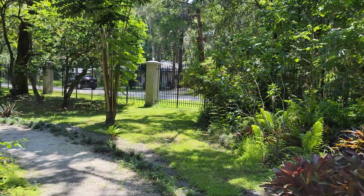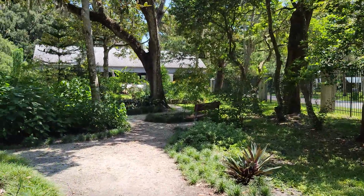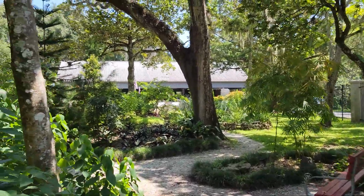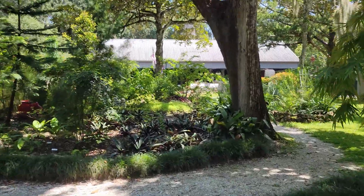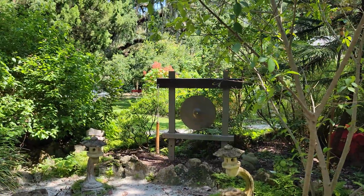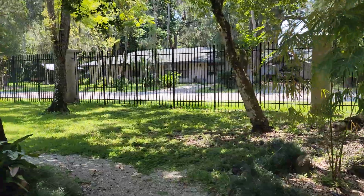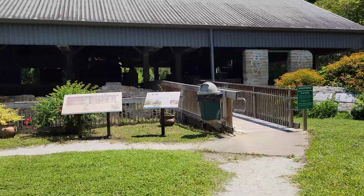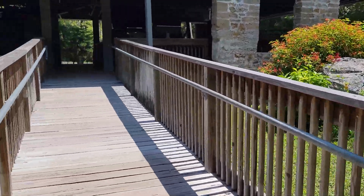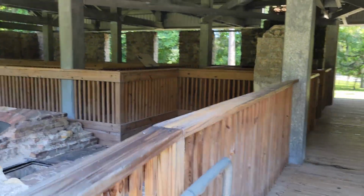So over this way is the Sugar Mill Ruins. They built that large canopy over the ruins to obviously protect them. I guess you could ring the gong if you'd like. So this is the old sugar plantation, sugar mill, whatever you want to call it.